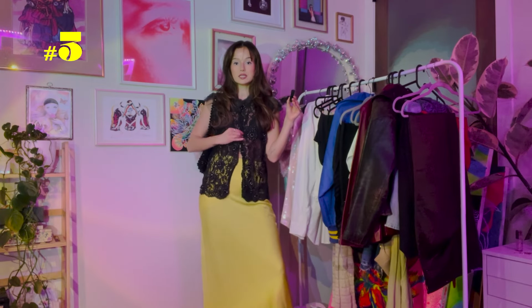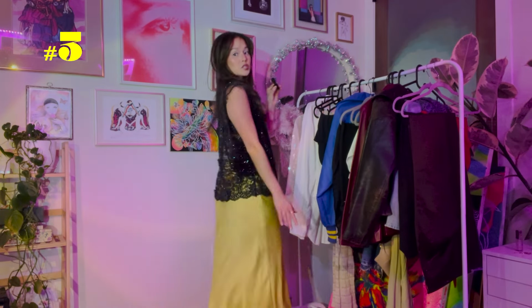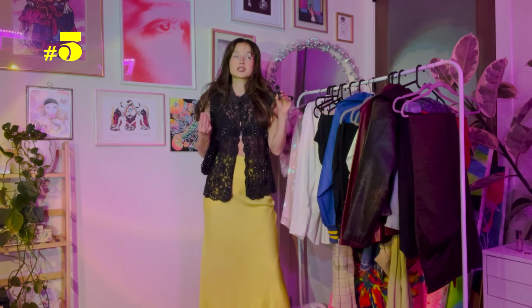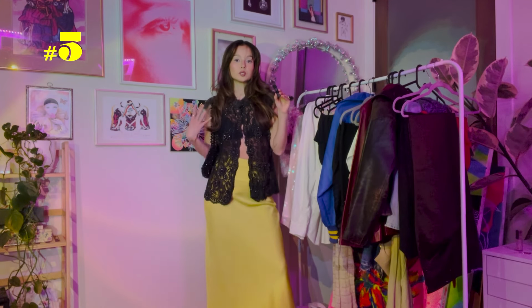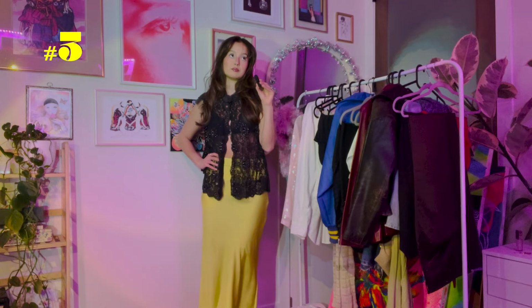I would like to pin this, but it's just adorable. I love this one too. And I think this is the perfect girly chic outfit that's not pink or purple or blue. I think it's just really elegant and beautiful.